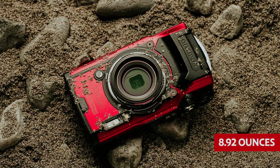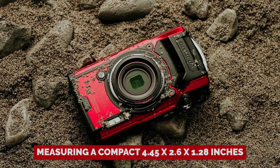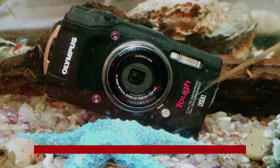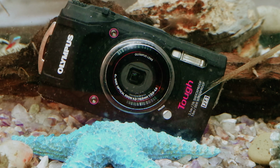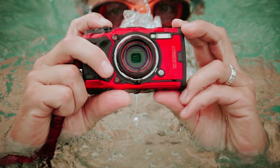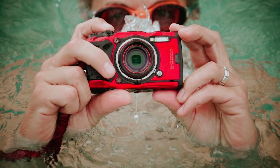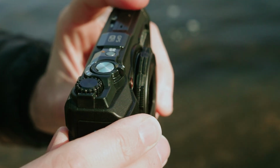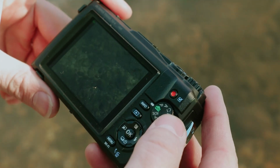At just 8.92 ounces and measuring a compact 4.45 by 2.6 by 1.28 inches, it's the perfect weight to toss in your bag. Light enough for every adventure and tough enough to come back for more. So gear up, grab your camera, and get ready to unleash the photographer in you. The adventure of a lifetime is waiting.